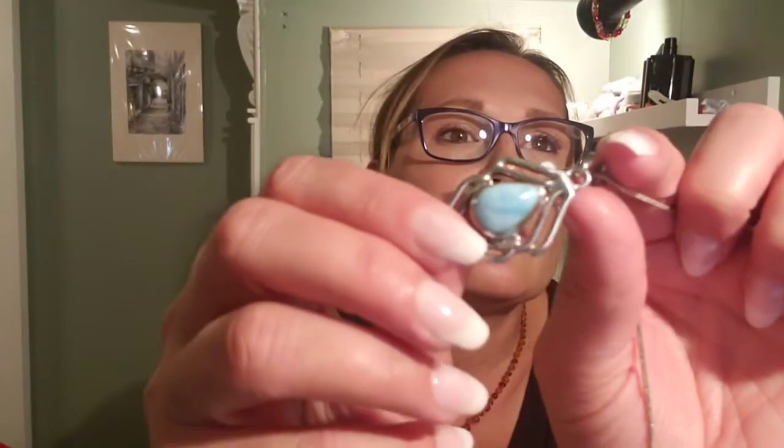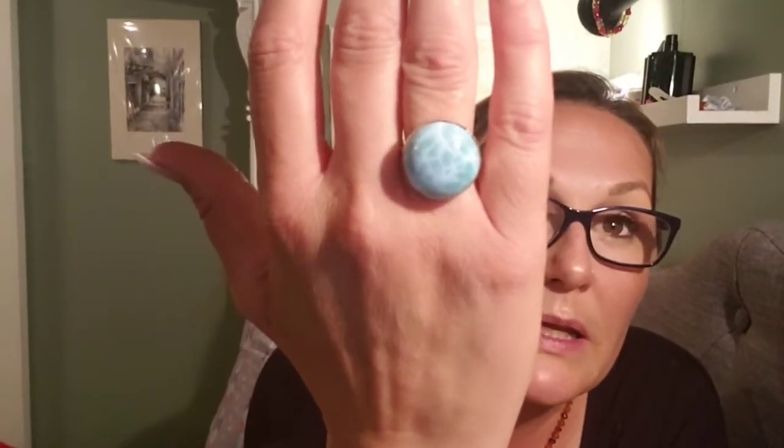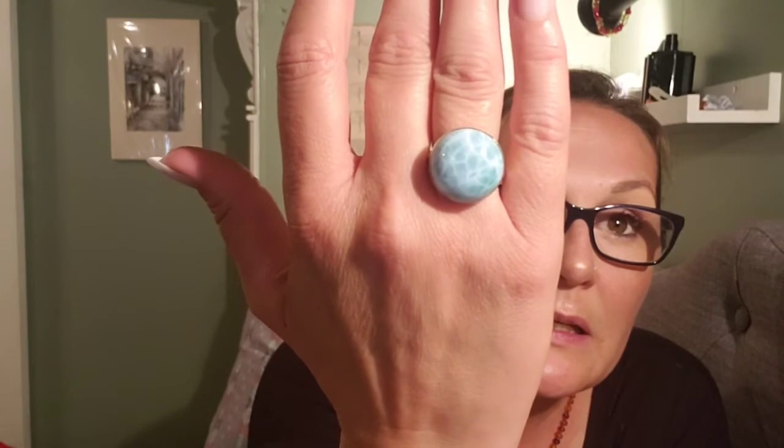I don't know if you're going to be able to see the striations in it. It's a really pretty stone. This is sterling, so I'm keeping this. Let me see if I'll put it on my hand. I'm also keeping the ring. Sterling silver, so I'm keeping those.